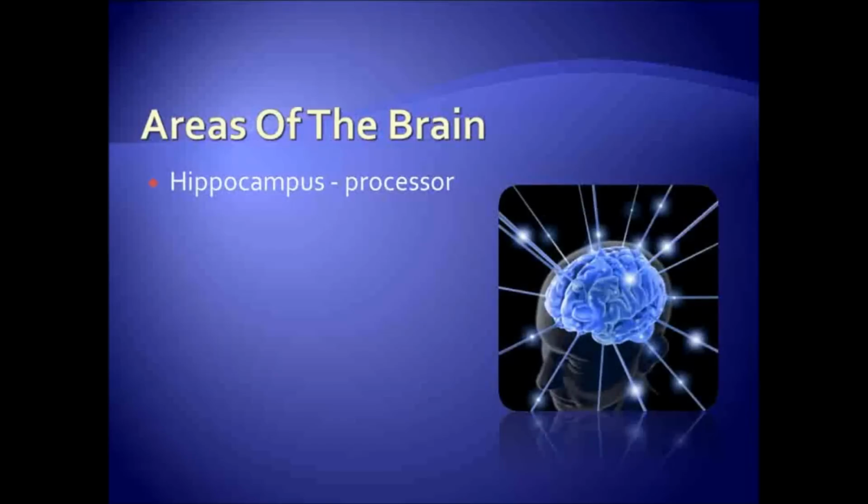We have the hippocampus, which plays a very, very strong role in processing information as memory. This is a primitive structure that lies deep in the brain. It has a very important role here because it takes that information and then determines where and how it's going to be stored.